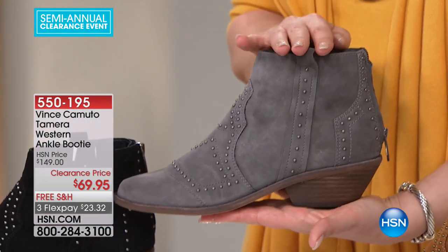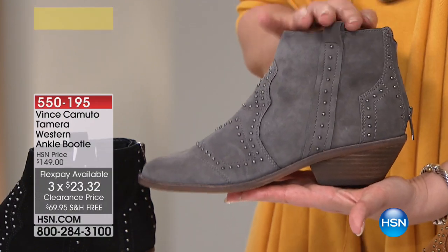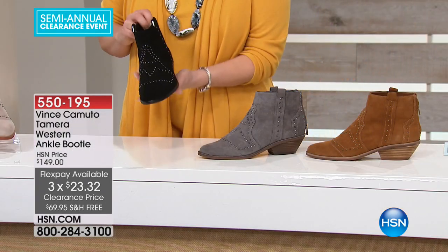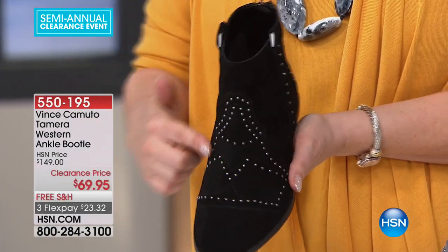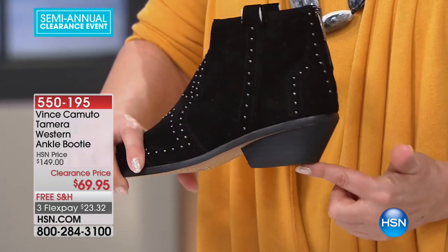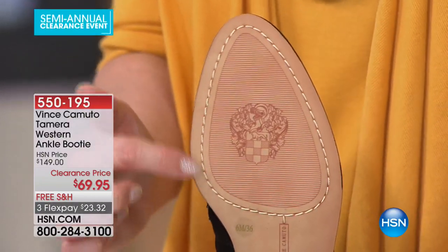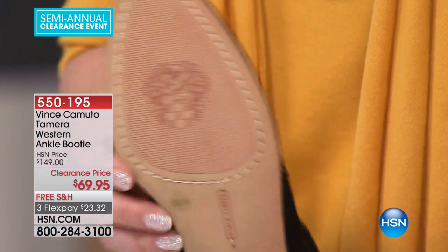Vince Camuto. Yes, the same Vince Camuto that you see out in the department stores. This is the only place that you're seeing Vince Camuto on clearance, right here, right now at HSN. We also have black, classic black. Now, I have to say, black is the most limited. Look at that nail head detail, very, very modern. And the heel, the shape of this, really cool. And by the way, look at the bottom. This is the family crest of Vince Camuto. And then you see that stitching all the way around. You see the quality of a genuine Vince Camuto boot.